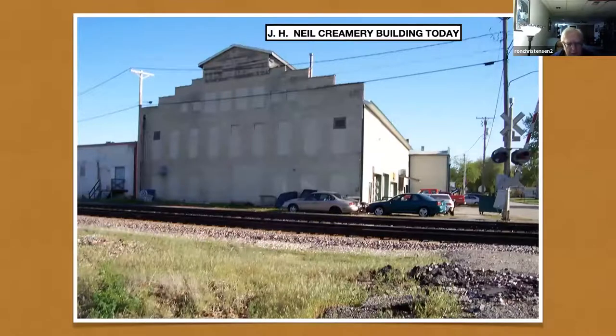That's the way the Creamery looks today. I'm told it is now an apartment building, but there is a slaughterhouse in town, and the town is full of people from different countries coming in to work in the slaughterhouse.